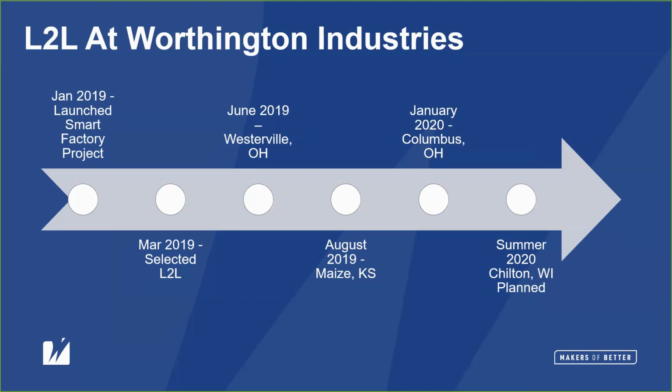So our timeline is we launched this in January of 2019. By June of that same year, we had rolled out our first plant in Westerville. And then about every 3 months since then, we've been doing one more plant, and that's our goal to continue that as soon as COVID-19 lets us.